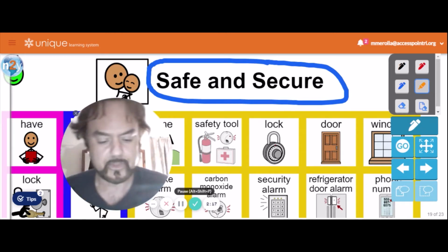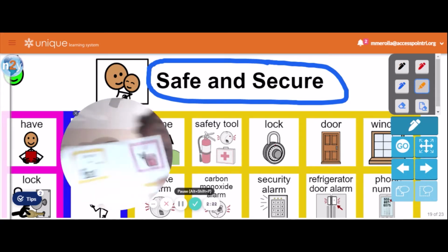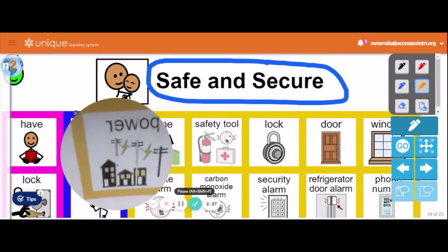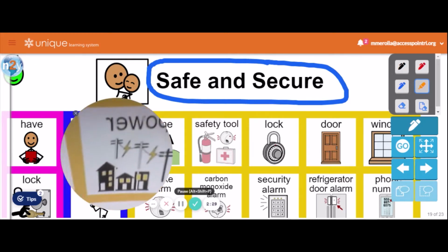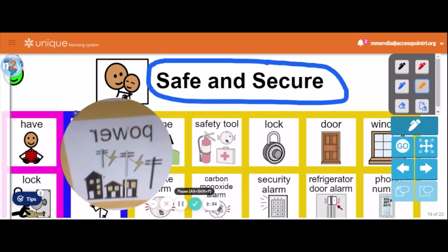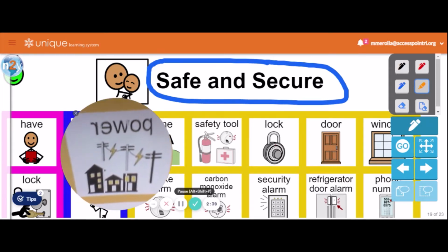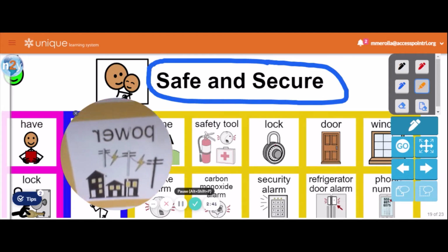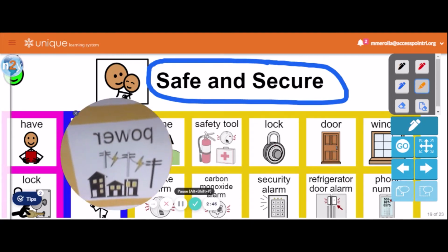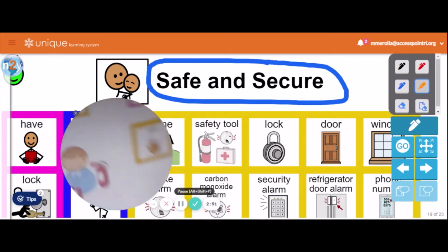Alrighty. The next topic word is power. The power, the electricity, symbolized by those little lightning bolts, comes from the power lines to your house. You plug into a wall socket with a cord that's attached to an electrical device. You have to be careful with the power. You have to be careful with the electricity.